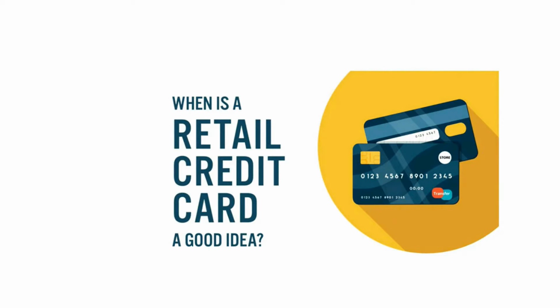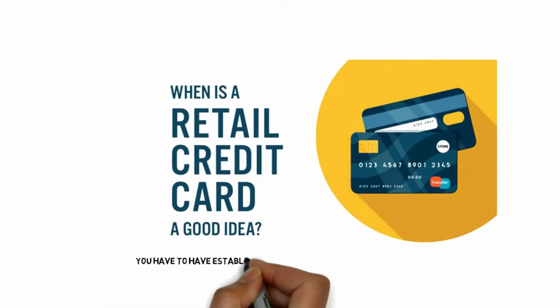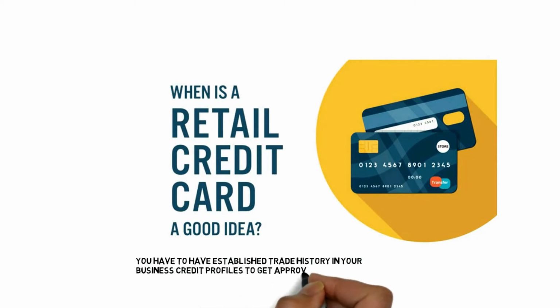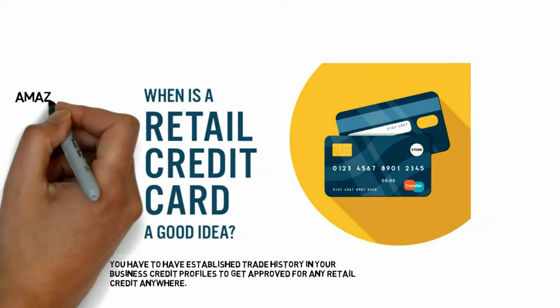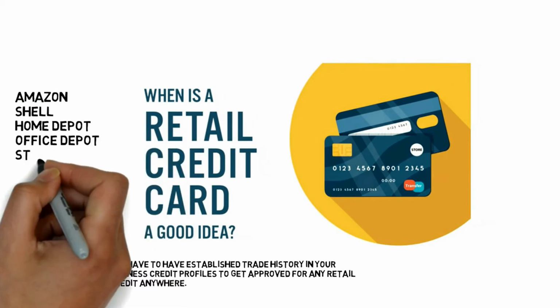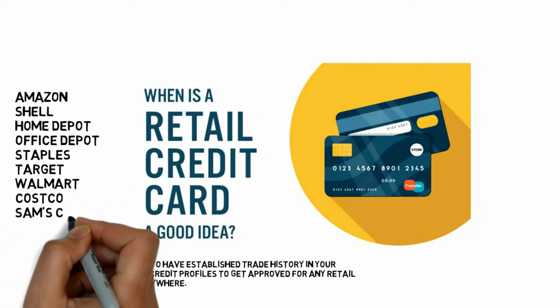Once you have at least 5 vendor accounts reporting to your credit reports, you can start applying for retail credit. Retail credit is credit charge cards extended to your business. These usually have set due dates like regular credit cards, but can only be used at the business that extends you the retail credit card. You have to have an established trade history in your business credit profiles to get approved for any retail credit anywhere.